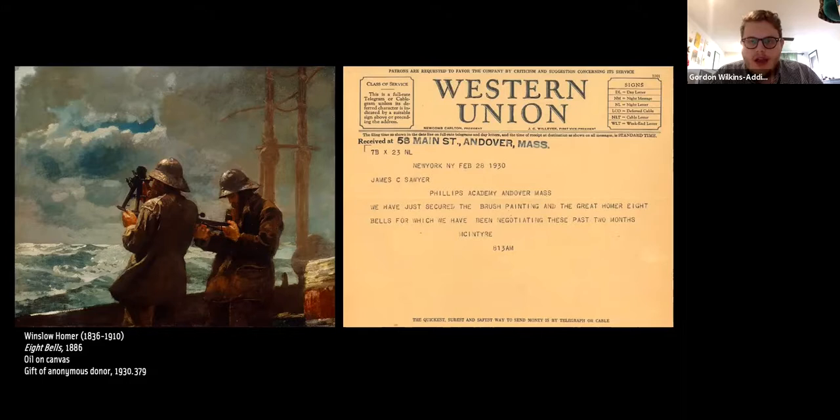Here you can see a great telegram that was sent to James Sawyer, who was a member of the administration and the father actually of our first curator and director, Charles Sawyer. And he says, Robert McIntyre, working for Macbeth Gallery, says, we have just secured the brush painting and the great Homer Eight Bells for which we have been negotiating these past 2 months.